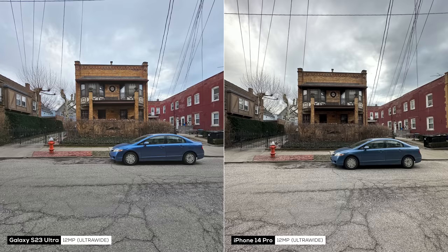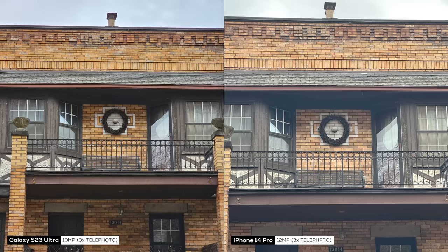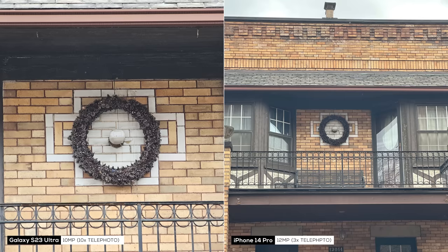And all of those can capture 4K video at up to 60 frames per second. As for the iPhone 14 Pro, it has a new 48 megapixel sensor this year for that primary camera, but then it has 12 megapixel sensors for the ultra wide, 3X telephoto, and also the selfie camera up front. For video capture, all of those can do 4K video at 60 FPS.